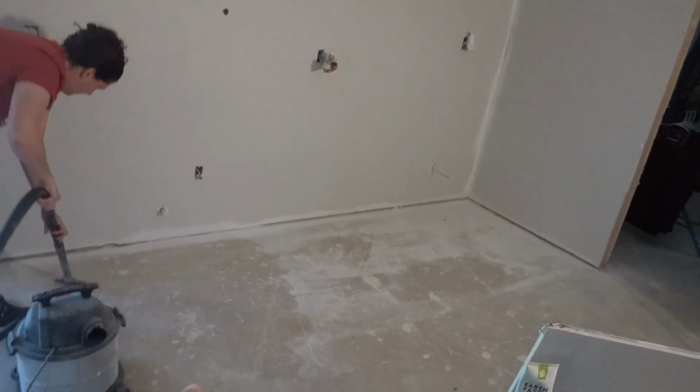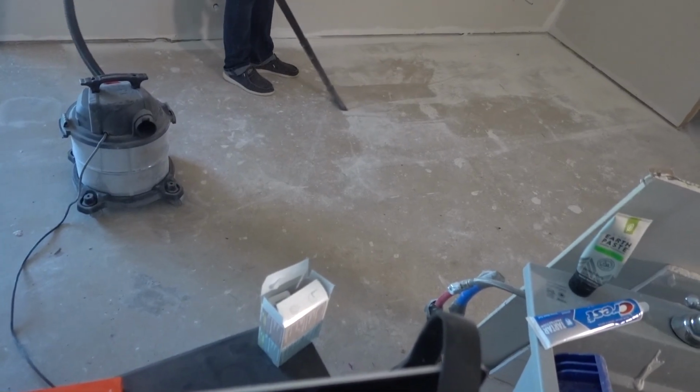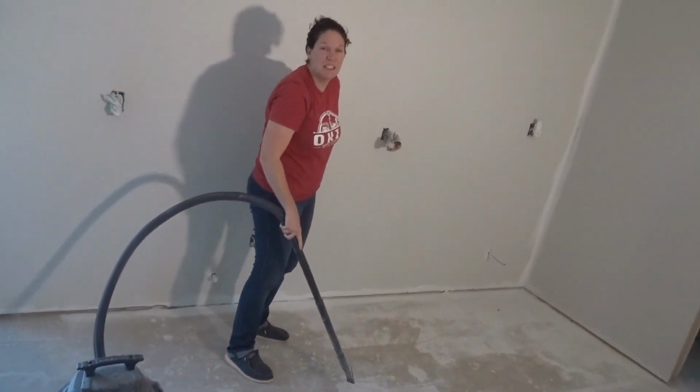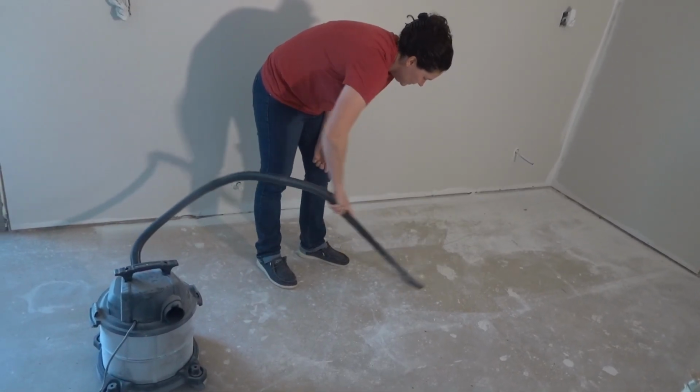Is that all dust, Brandy, or is that stain? Yes. Oh, good. Most of it. Some of it's stuck on the floor.